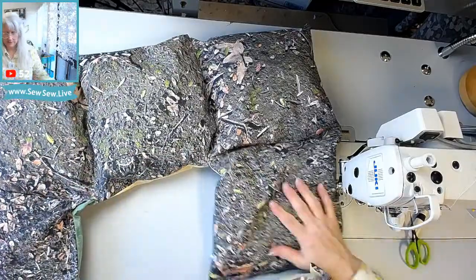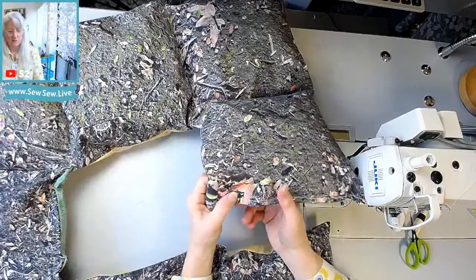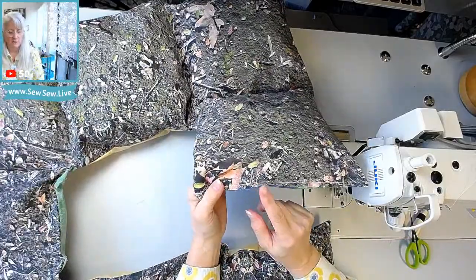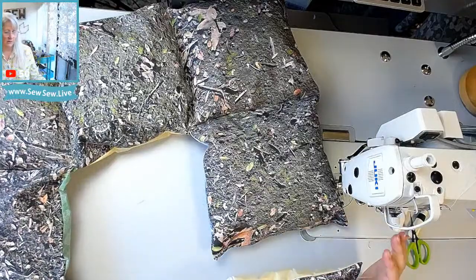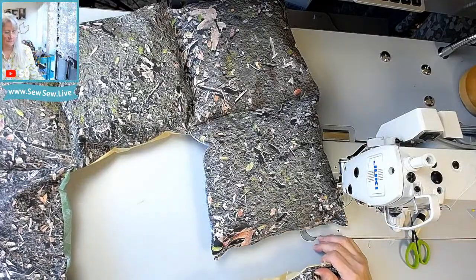So what have I learned today? I've learned to sew it wrong sides together so you can keep this little edge available to make it easier to seam together all the way around.